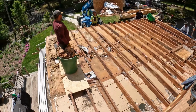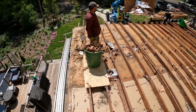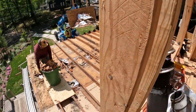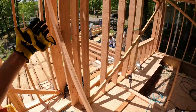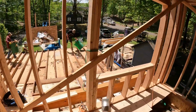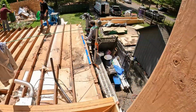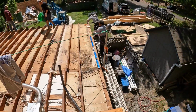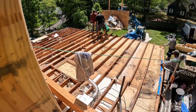So we're gonna have to do a little bit of adjusting with our trusses when we set them, just to get the front completely in line with the front of the house rather than set back 3 3/4 on one side. But once we get all these little studs in here and we know that this is level, we can start cutting everything and then getting our plate in and start laying some trusses up here.